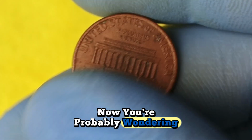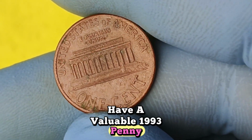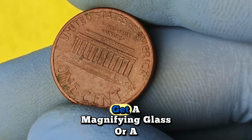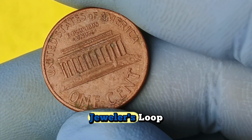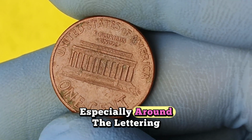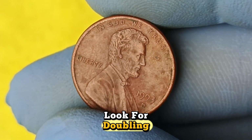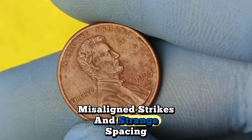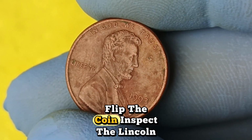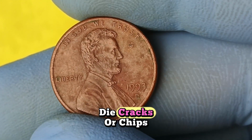Now you're probably wondering, how do I check if I have a valuable 1993 penny? Here's what you do. Get a magnifying glass or a jeweler's loupe. You want to examine the coin closely, especially around the lettering, mint mark, and Lincoln's face. Look for doubling, misaligned strikes, and strange spacing. Flip the coin, inspect the Lincoln Memorial, the word America, and check for die cracks or chips.